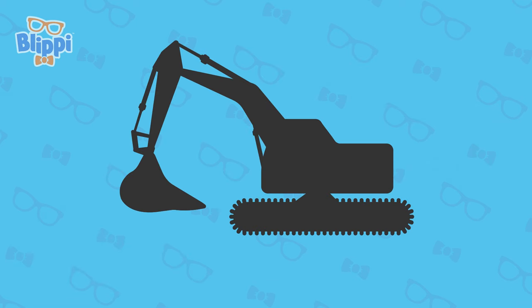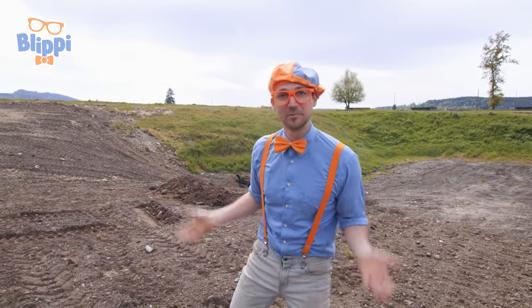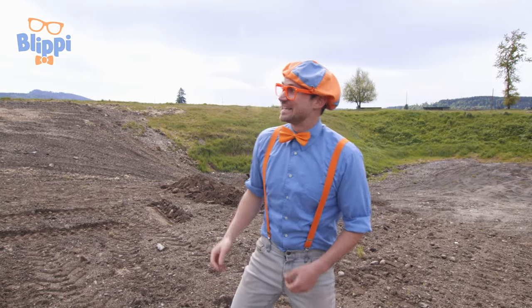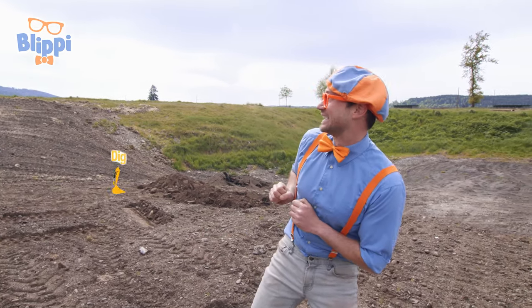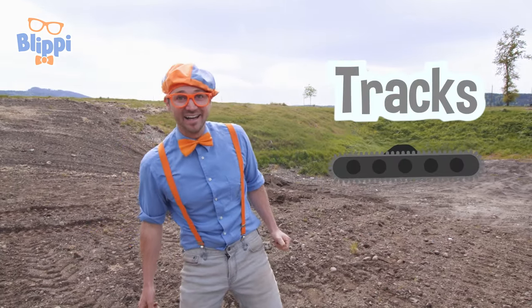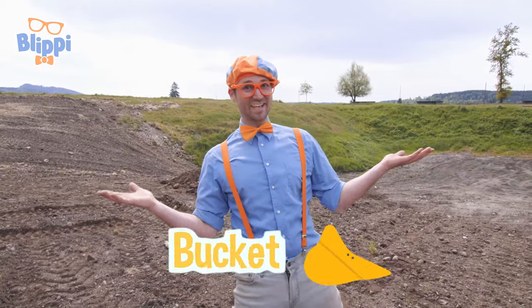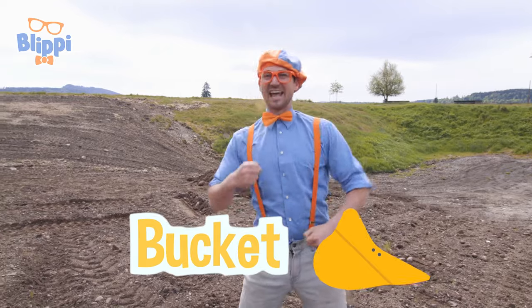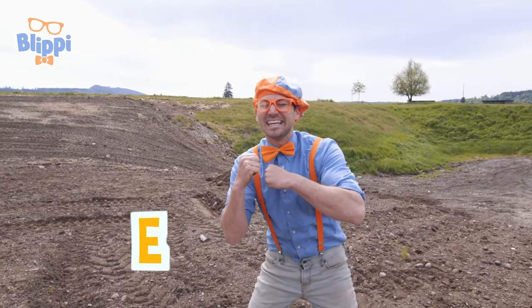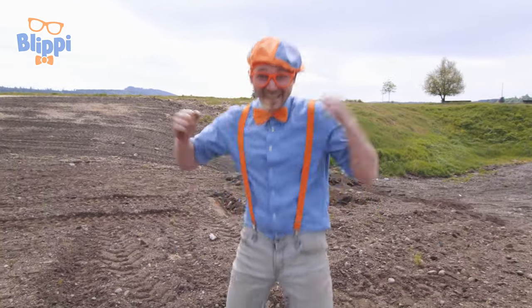Can you guess what this next vehicle is? Let's go check it out. Let me give you some hints on what piece of machinery we're gonna learn about. Okay, it's a machine that loves to dig. Yeah, it typically has tracks. Yeah, has an arm and a boom and a bucket. Digs big holes, and it starts with the letter E. Can you guess it? Okay, here we go.